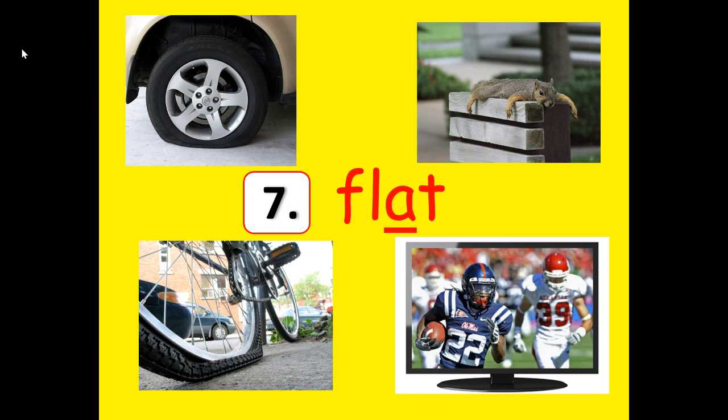Number seven. All of these are examples of number seven. Flat. We have a flat tire. The chipmunk or squirrel is laying flat. And we have a flat screen TV. Flat. Stretch it out. Flat. Shrink it. Flat. I'm stretching it out. Shrink it. Flat. F-L-A-T.